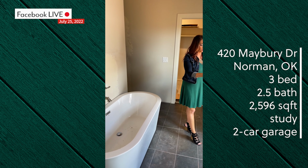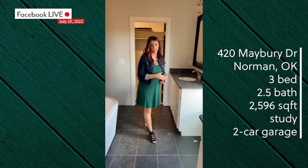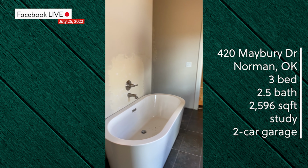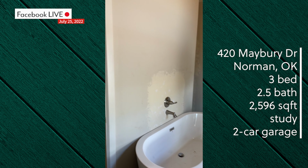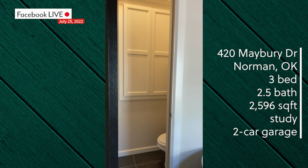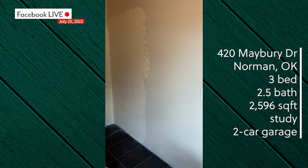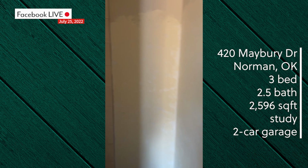I love this little area right here. You can put a little bench there to get dressed. Nice soaking tub to just come in here and relax and get away from the world. You have more storage over there in the water closet. Then you have your walk-in shower tucked away over here.